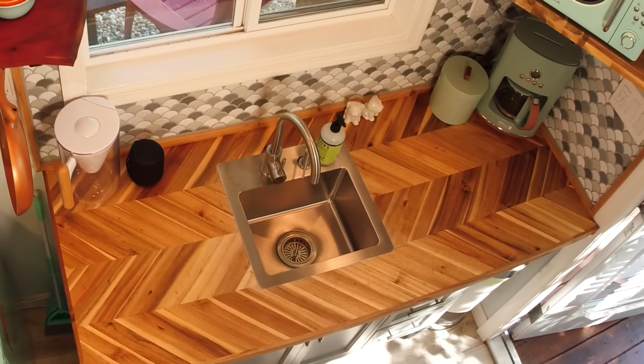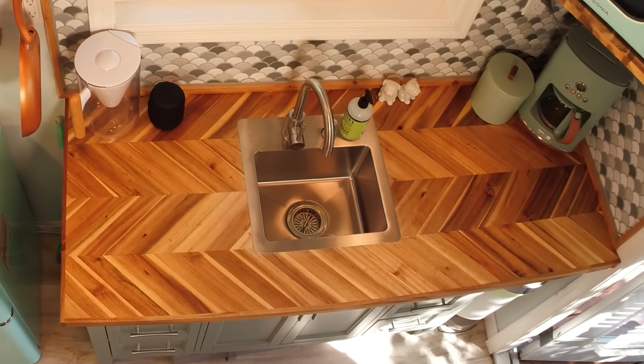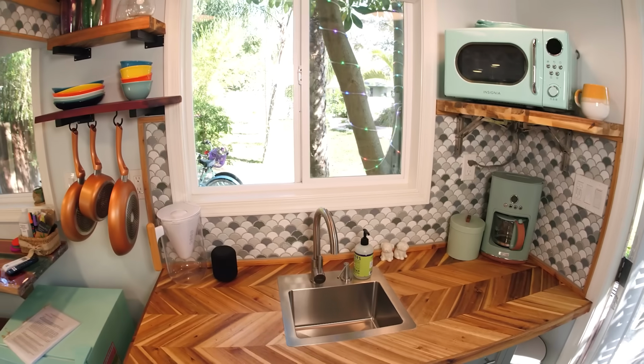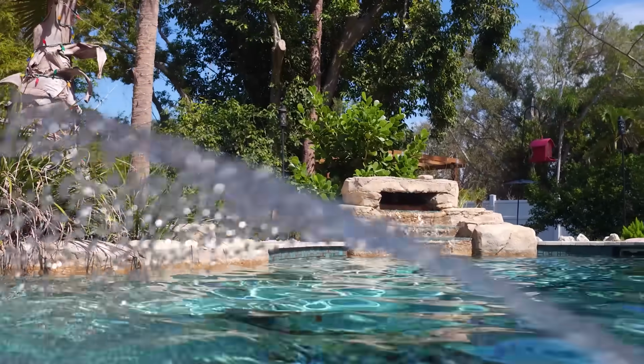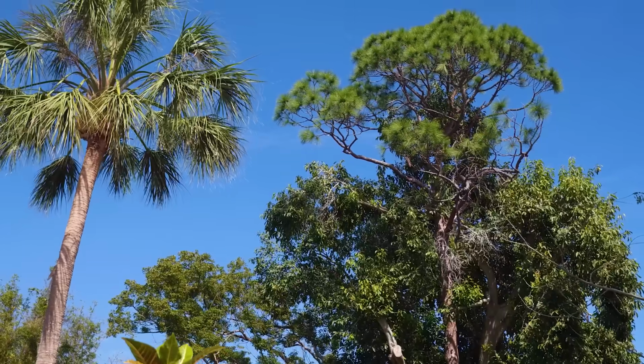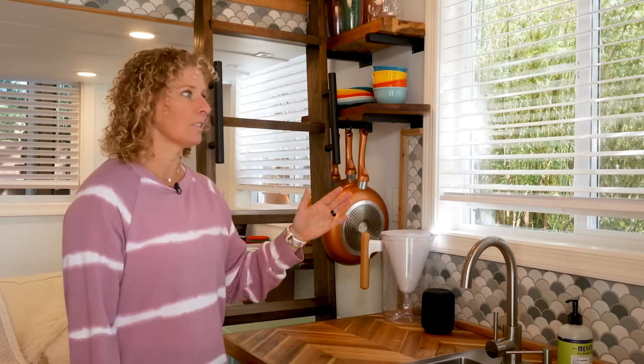So this is a herringbone butcher block, so you can cut on it. We refinish it every few months for that purpose. One of our features is the view. When you're down in this section, you can see the pool and the trees and every bird and the surfboards, the bikes, everything. So this is kind of that view I wanted.